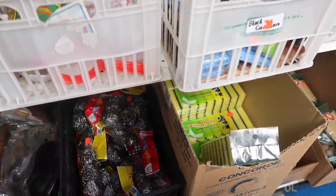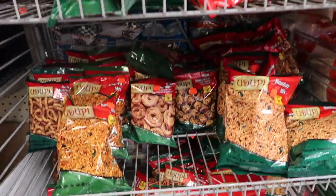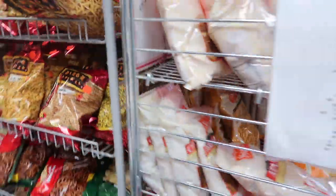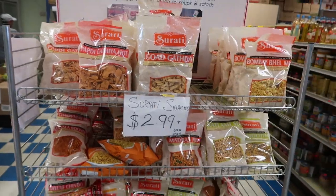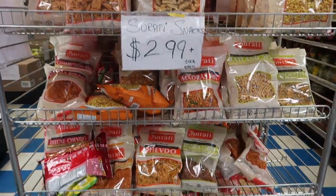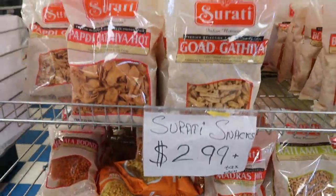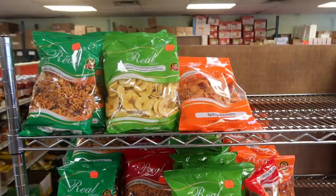to prepare the rotis. And then here you have some snacks, these were some South Indian snacks. Then you'll find some Gujarati snacks. These are for $3 each. You'll find some Surati snacks basically. Then in the other section, you'll find some other snacks.